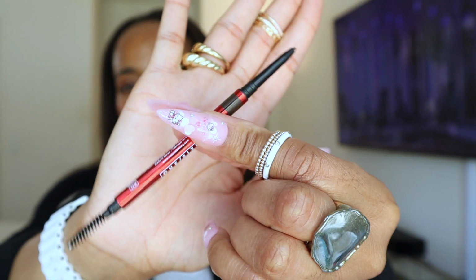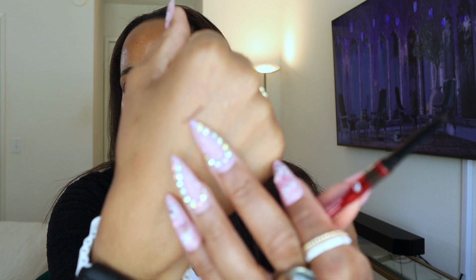Standard thin pencil. The point is not as thin as Huda's, but you can swivel that more. You don't really have to worry about it snapping off, which is what you'll experience with Huda's formula. And you got, of course, the spoolie on the end. This color, black brown, works fine for me. It's a cooler tone, so I don't see a strong chocolate tone is what I tend to say.